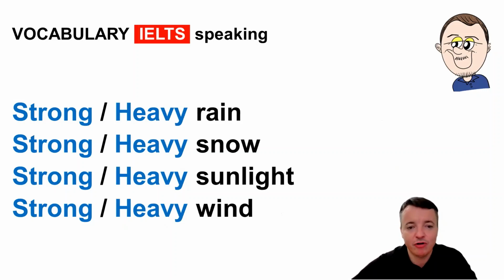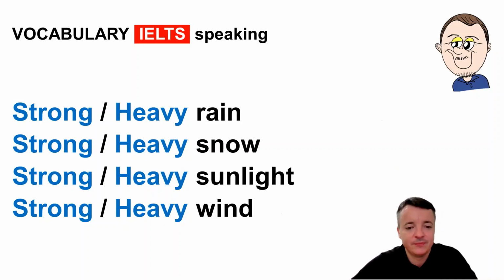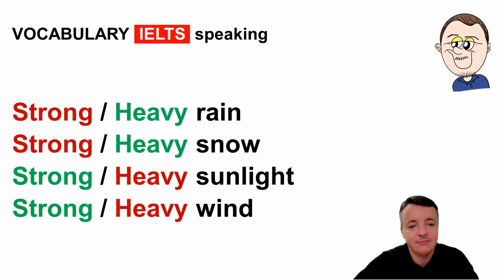How about this? Strong rain, heavy rain, strong snow, heavy snow, strong sunlight. Which collocation is more natural, more effective use? Okay, so usually heavy rain, heavy snow, strong sunlight, strong wind. If you make a mistake in the test and you said heavy sunlight or strong snow, the examiner will understand, but it's not so natural. So you lose points on effective use of collocations.